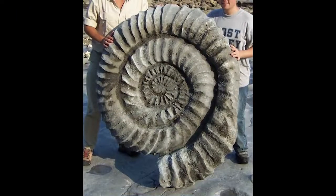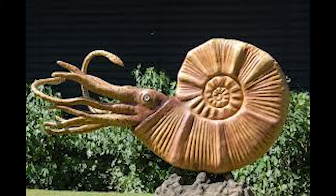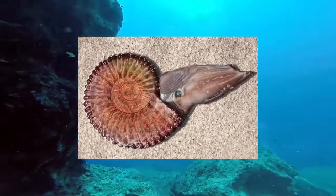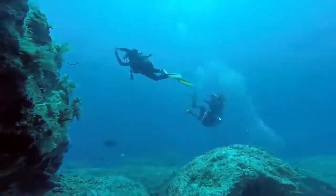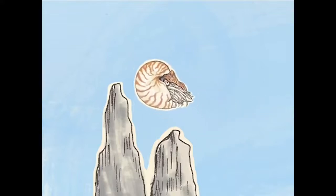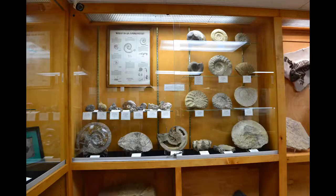This big guy weighs over a ton now that he's turned to stone, and he was probably so heavy even when he was alive that he likely had to just lay on the ocean floor and eat whatever swam in front of its face. Can you imagine going scuba diving and seeing that lying on the ocean floor beneath you? Yikes! Luckily for us, they are now extinct, though other similar animals still survive today, like the nautilus. Billions of ammonite fossils can be found all over the world, though.